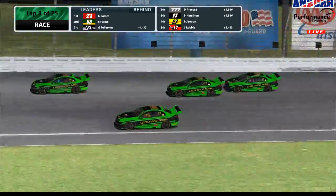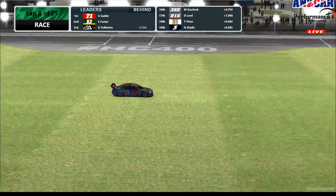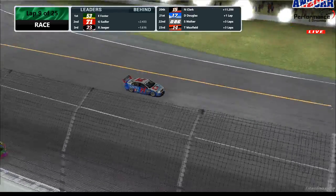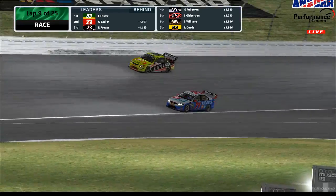Oh no, and we've just lost our leader. Gav Sadler's just got loose coming off turn 4. He's going through the grass down through the tri-oval. It doesn't look like he's hit anything, but oh wow, certainly dropped him down a few places, that's for sure. Where's that going to leave him in the pack?